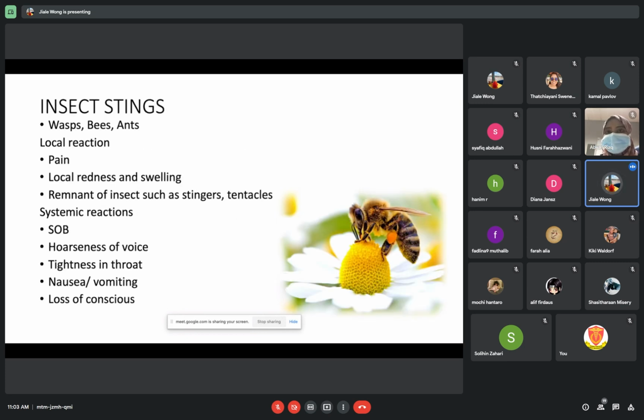Next is insect stings. It usually happens with wasp stings, bees, or ant stings. It will cause local reactions: pain, redness, swelling, or sometimes remnants left inside the body, such as stingers or tentacles. Usually it will cause systemic reactions like allergic reactions in patients, such as difficulty breathing, hoarseness of voice, nausea and vomiting, itchiness.